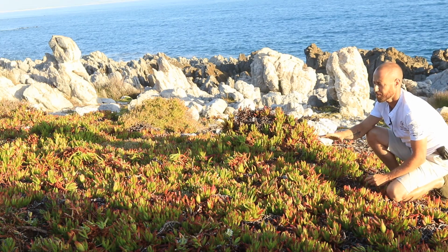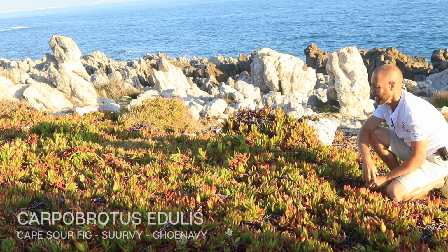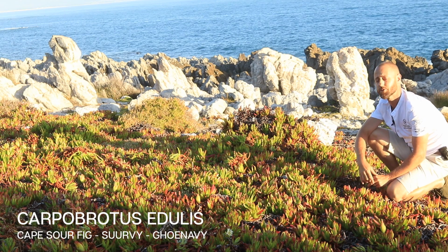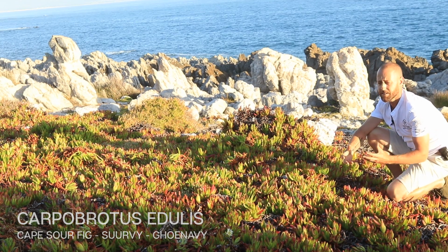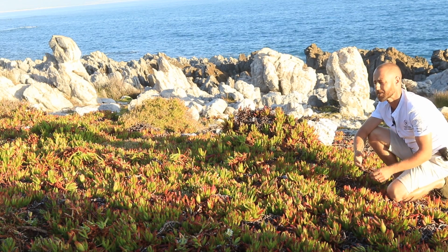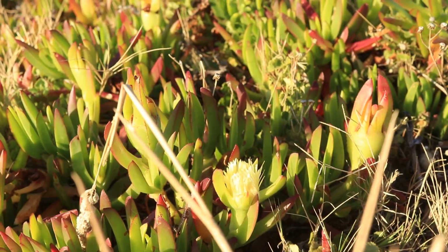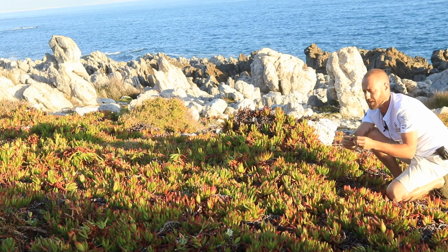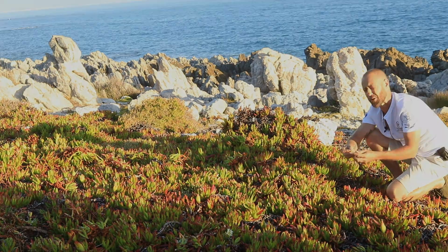This is something I've really grown to fall in love with along the Australian coast within the Cape since I've been living here, and that's the Cape sour fig, which is also known as the kunafe or the sirfe. The plant has multiple uses, from the leaves to the flowers and obviously the sap. The leaves, because of the high mucus content, can be used for abrasions, sores, cuts, bee stings, or burns.